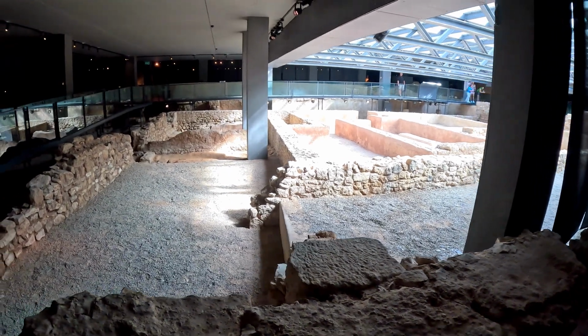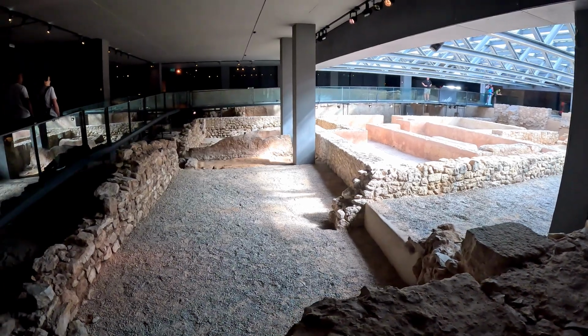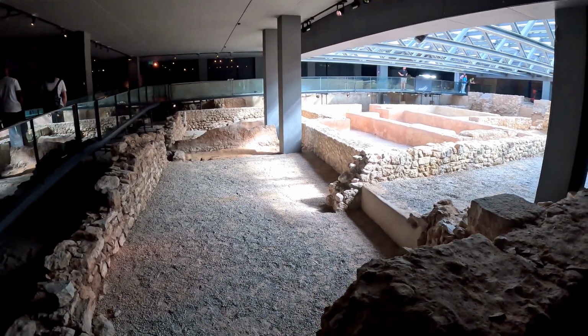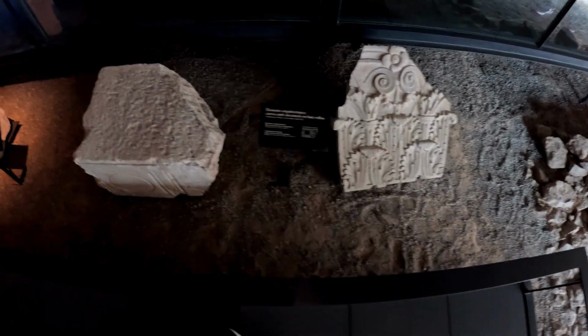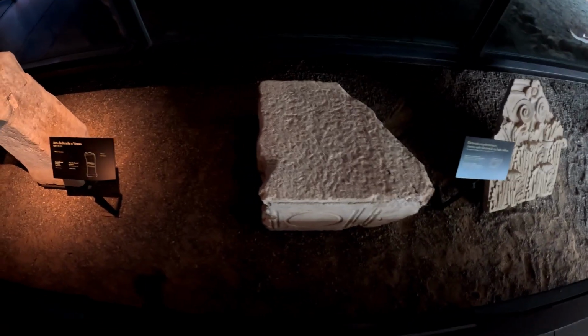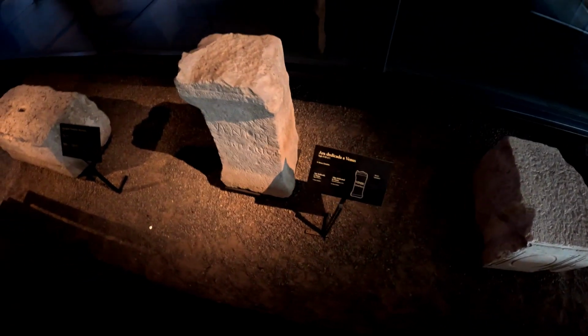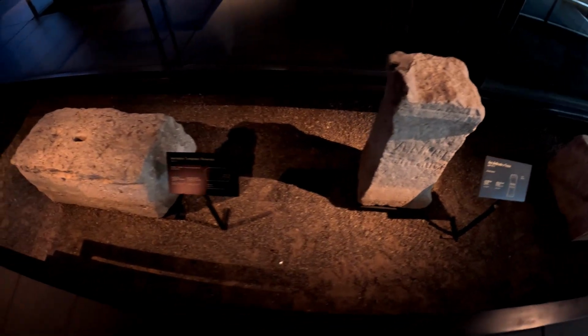There are special walkways that you travel on to wander about to see the ruins, so that you cannot come into contact with them. We're walking on an elevated see-through path right next to the ruins.